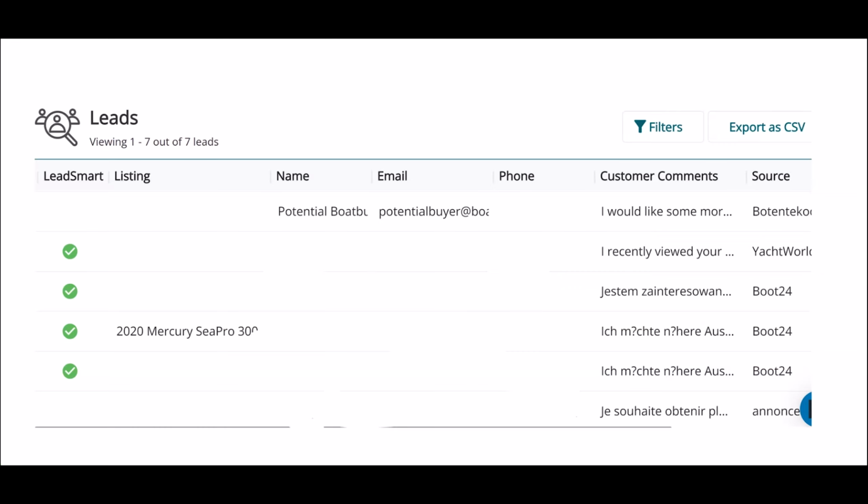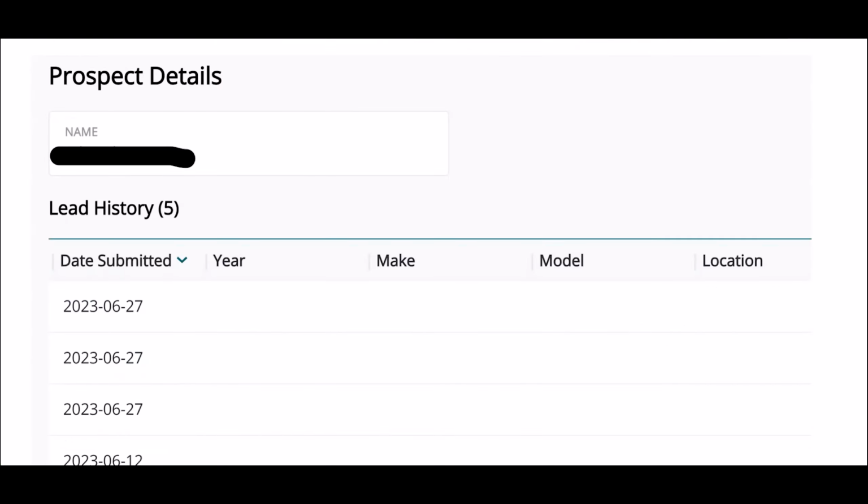LeadSmart Premium can be hugely effective in giving you information about your buyer's needs before your first conversation with them. This helps you to prioritize and optimize your conversion potential. All information is fully GDPR compliant.